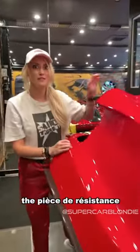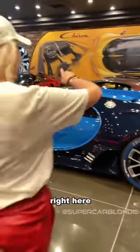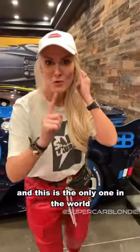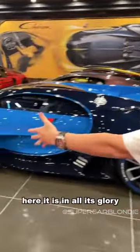Now the piece de resistance is behind you. All right. This right here is the Vision GT. And this is the only one in the world. This was actually designed for the game Gran Turismo. Here it is in all its glory.